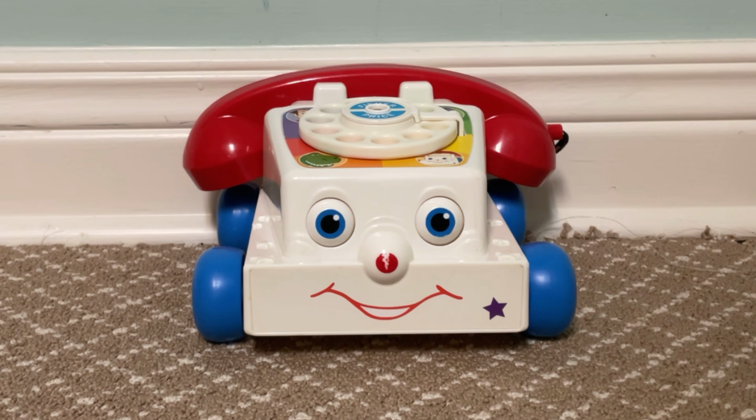So, final thoughts and opinions. Is this a good Fisher-Price Chatter Telephone? Would I recommend this? Well, yes, I would. Well, I wouldn't recommend it to any Toy Story collectors, though. If you want a movie accurate Fisher-Price Chatter Telephone, go for the original vintage one. By God's will, I found this talking one at Goodwill for really cheap this year. I'm glad I have the original vintage one plus the talking one in the Toy Story collection.